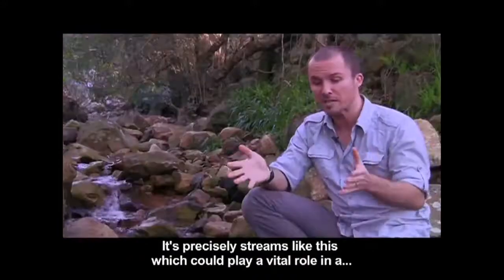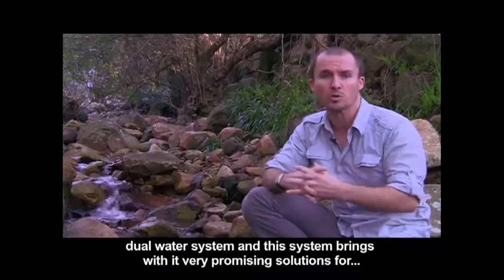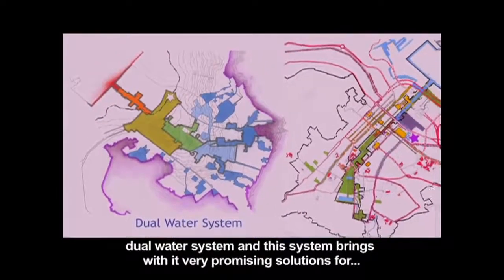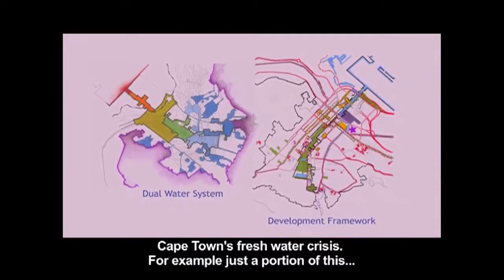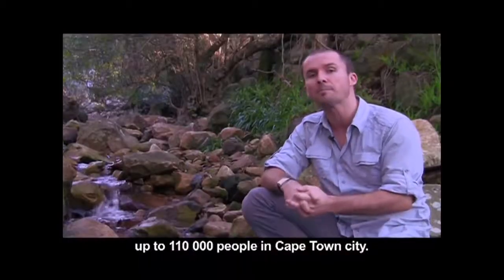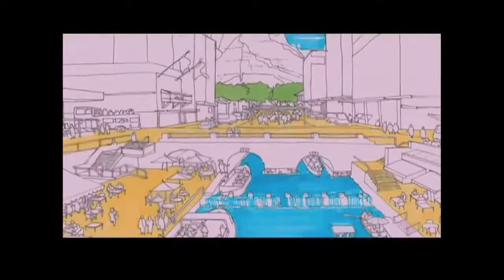It is precisely streams like this which could play a vital role in a dual water system. And this system brings with it very promising solutions for Cape Town's freshwater crisis. For example, just a portion of this potential dual water system could provide for the freshwater needs of up to 110,000 people in Cape Town City.